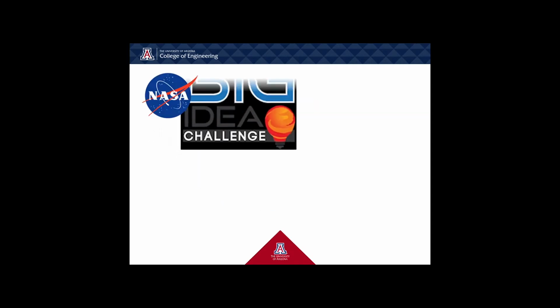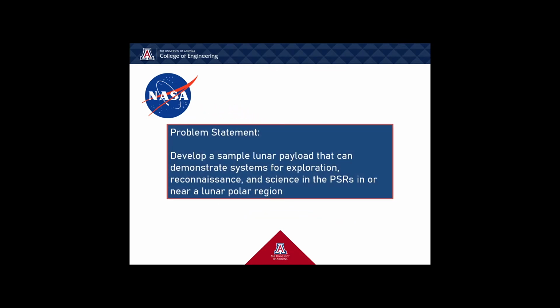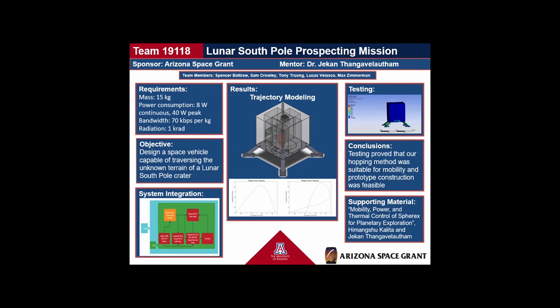We competed in NASA's Breakthrough, Innovative, and Game-Changing Idea Challenge with other universities across the nation. We were provided a problem statement to develop a sample lunar payload that can demonstrate systems for exploration, reconnaissance, and science in the permanently shadowed regions, PSRs, in or near a lunar polar region. Here's our virtual design day poster that will be referred to throughout the video.